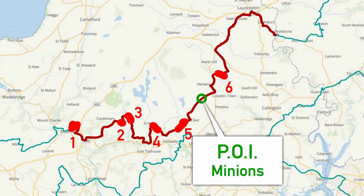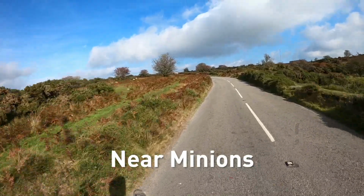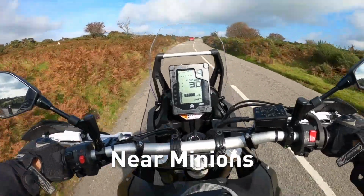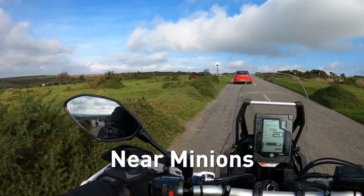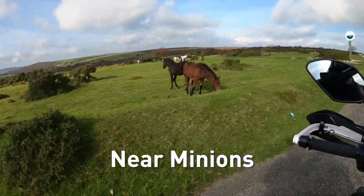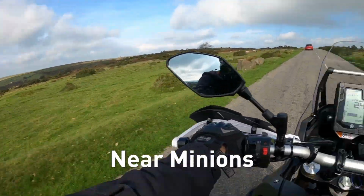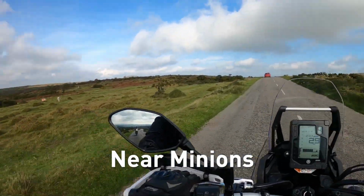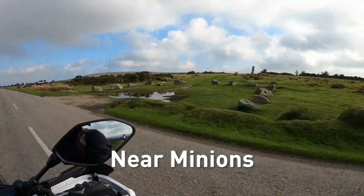So before we get to the final 6th off-road section, I think it's worth pointing out a couple of areas around Minions that are quite nice if you're in tourist mode. Firstly, there's loads of sheep and wild horses around here, and it's generally a nice, very pretty area to ride through. There's a couple of things nearby that are worth checking out. You've got Stowe's Hill, or Stowes Hill, maybe it's how you pronounce it. And then you've got the Hurlers Stone Circles as well. So I think it's worth checking out those. Plus there's a couple of nice pubs, and it's just generally a nice area to ride through and stop and chill out at. So yeah, have a look at that.